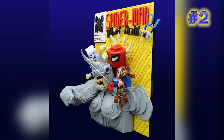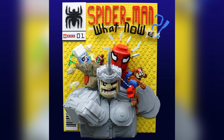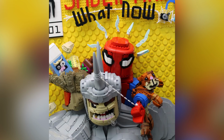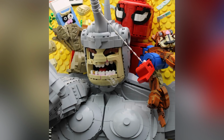Now, number 2 is an incredibly impressive large-scale model from Liddy, who has a pretty long track record of making extremely epic models. This is no different. The title is Spider-Man, What Now? And it seems to be Comic 001. The artwork resembles that of the front page cover work of an actual comic book. I don't know if this is based on a very specific one or if this is just kind of creative liberty. I think it's creative liberty, but what we have is an amazing build for Rhino, who's punching his way out in the front. Spider-Man seems to be holding on, trying to subdue him in some way.